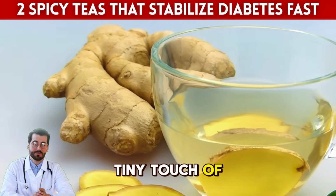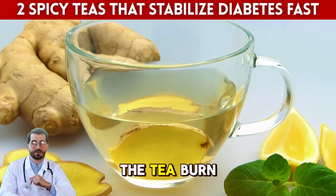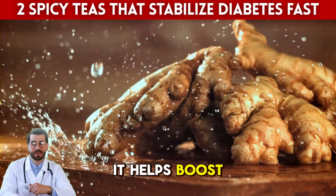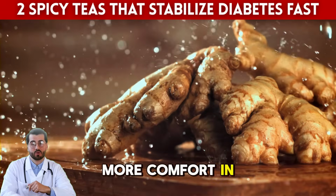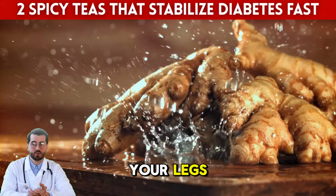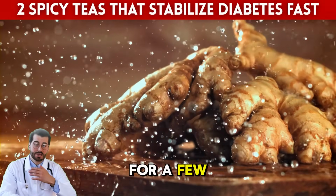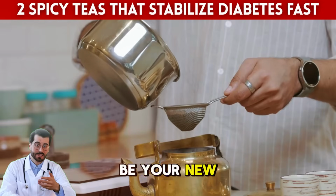Now add a tiny touch of cayenne pepper. Just a pinch is enough. It's not about making the tea burn your tongue. Cayenne brings heat, but more importantly, it helps boost circulation. That means warmer hands and feet, more comfort in your joints, and less stiffness in your legs. People say their toes don't feel so frozen anymore after drinking it for a few days. Have you ever noticed cold feet even under a blanket? This might be your new best friend.